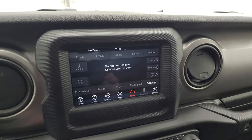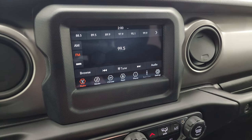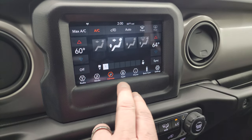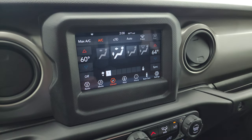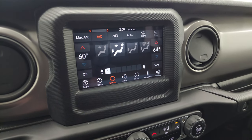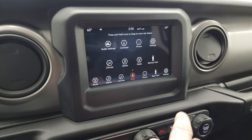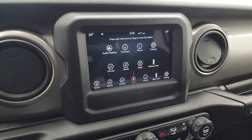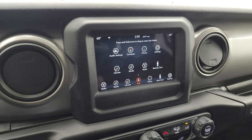This one comes with the Uconnect 7-inch radio, AM, FM, and Sirius XM radio capabilities. You have your climate controls on here as well, and you can check out your backup cam. That's HD now. And the other thing with this radio is it has projection where you can project your cell phone to the screen via Android Auto or Apple CarPlay. So while it doesn't have the factory navigation system on it, you can project your cell phone up there with Waze or Google Maps, and it's like you have Nav right in the screen.